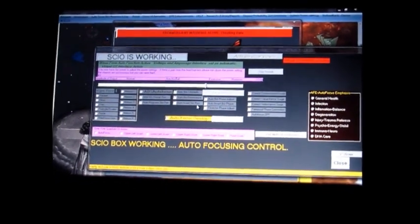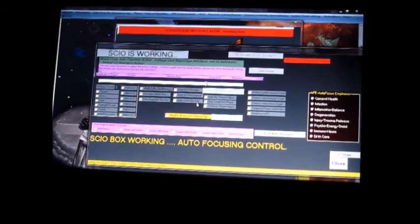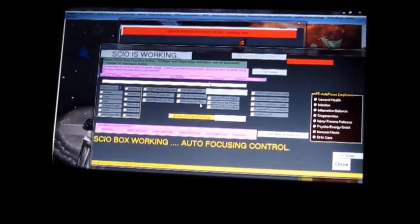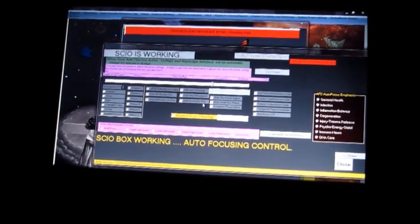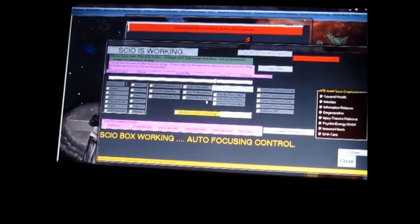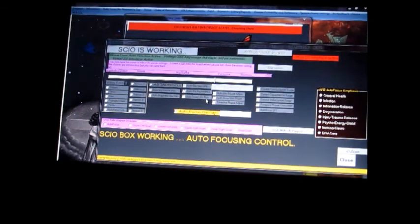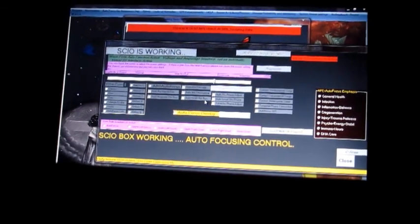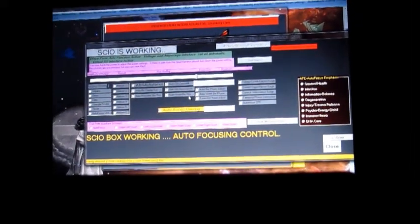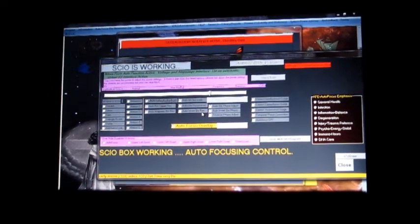So I think I may try and go into a long-term program and just leave it running some more.